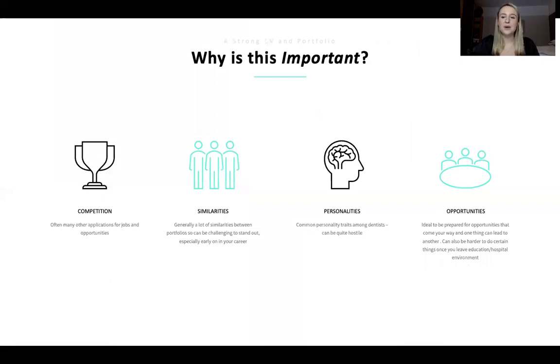So to begin with, why is this important? And of course, it seems obvious you need a CV in order to get a job in most cases anyway. And the reason why you would need a CV is to get a job. However, it's becoming increasingly important to have a standout CV or to have done something slightly different.